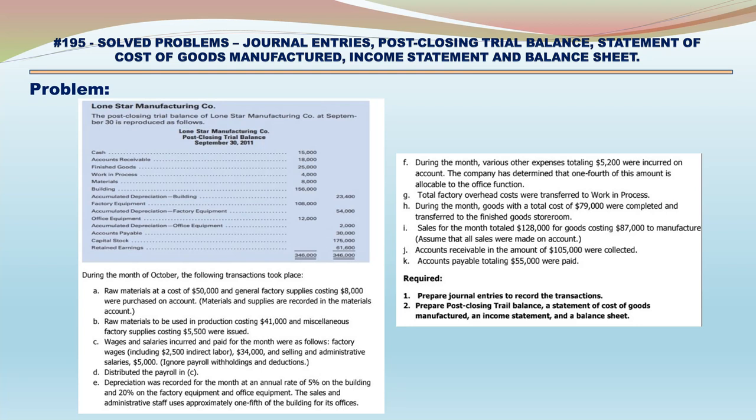G. Total factory overhead costs were transferred to work in progress. H. During the month, goods with a total cost of 79,000 were completed and transferred to the finished goods storeroom. I. Sales for the month totaled 128,000, for goods costing 87,000 to manufacture. Assume that all the sales were made on account. J. Accounts receivable in the amount of 105,000 were collected. K. Accounts payable totaling 55,000 were paid. Required: 1. Prepare journal entries to record the transactions. 2. Prepare a post-closing trial balance, a statement of cost of goods manufactured, an income statement and a balance sheet.